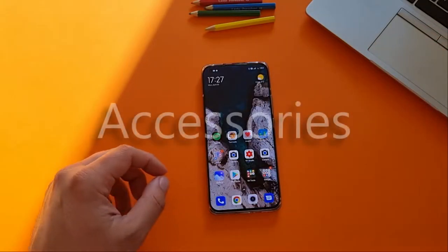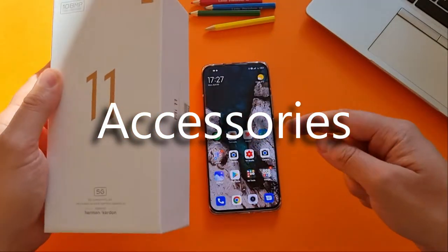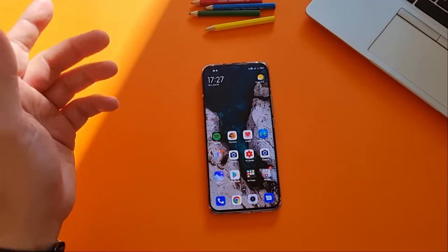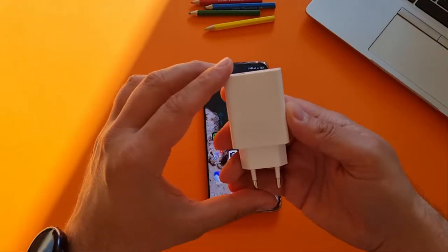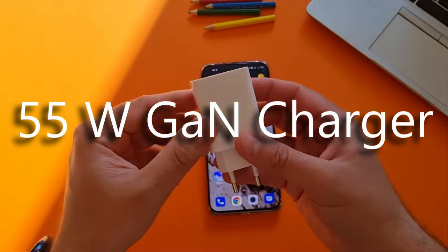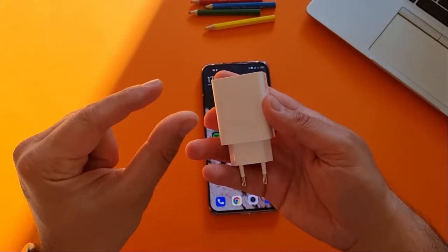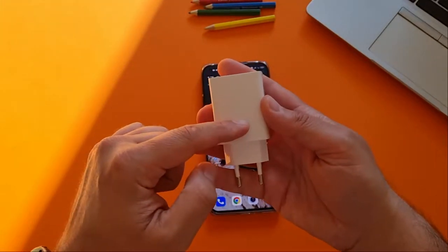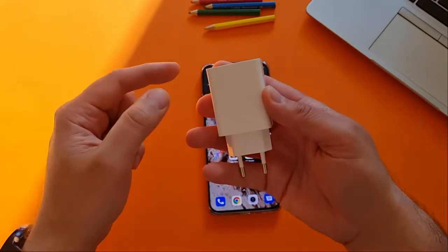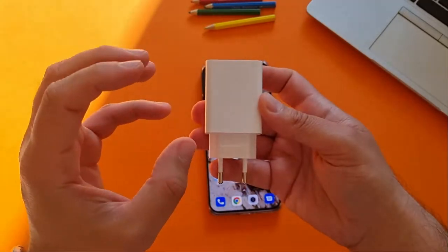The first thing I want to start with, of course, is the accessories, and just take note, this here is the gigantic box which the phone arrived with. And why I'm showing this is because in 2021, you are also getting the 55 watt wireless charger. And this in fact is a gallium nitride charger. Why is it important? Because GaN chargers are physically smaller than the current chargers. This is because gallium nitride chargers don't require as many components as silicon chargers, so the material inside is able to conduct far higher voltages over time than silicon.